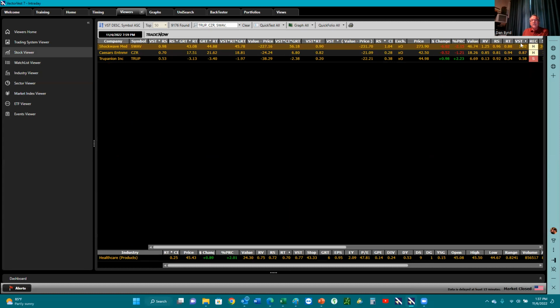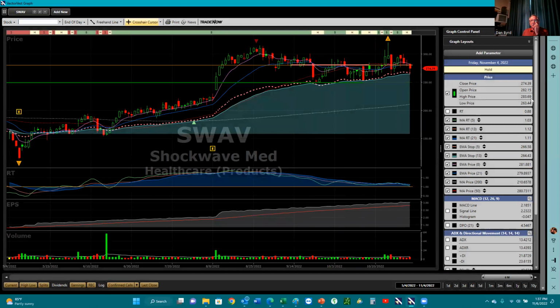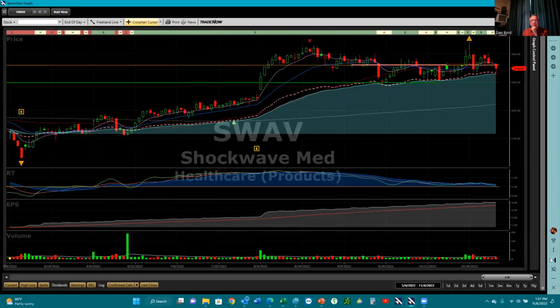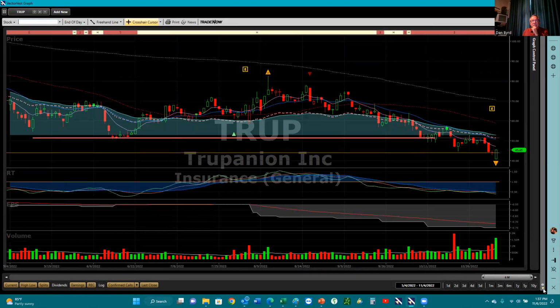It shows you right away the VST, which is a combination of all of its rankings. Shockwave is barely above 1 and has a hold recommendation. Caesars is at 0.87, so below 1, and it's got a hold, and this one has a sell. Then all I have to do is click on Graph All, which is what I did for the newsletter. So there's Shockwave, there's Caesars, and there's Trupanion.